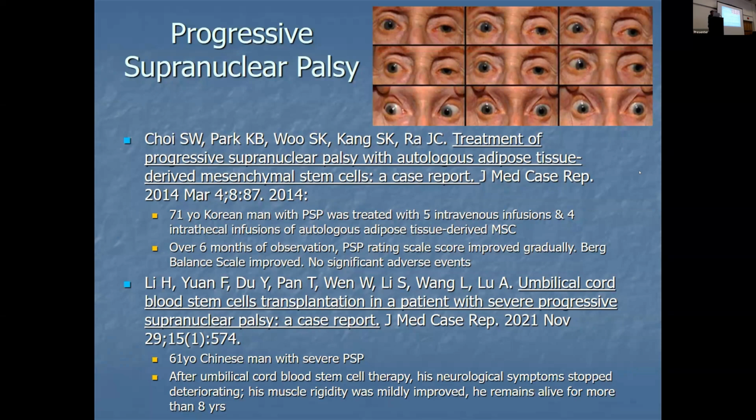And there was a separate case report more recently from China with severe PSP. This time, they took the stem cells from the umbilical cord, and his neurological symptoms seem to have been reduced in terms of rate of deterioration. And his muscle rigidity apparently improved. And he still remains alive for more than 8 years, which is quite remarkable since PSP is a more rapidly progressive disease.